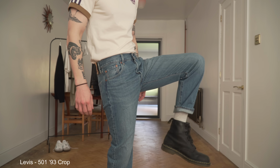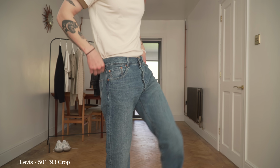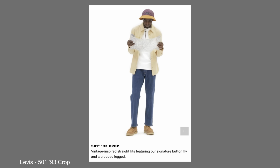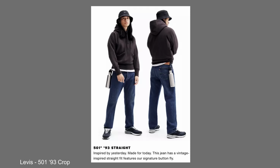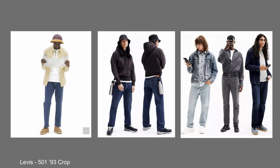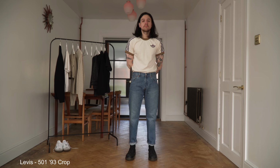On bottom, I have these 501s from Levi's, but they're not the regular 501, they're called the 93 crop 501. Levi's do several different 501s, including this one, the 93 straight, and of course the original 501, and they all have slightly different fits. This pair is a little bit more streamlined than the classic 501 and has that cropped length, which is nice for showing off your footwear.